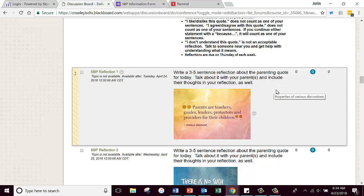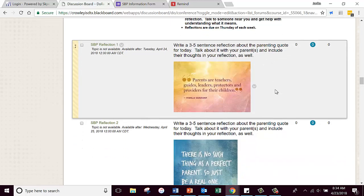Talk about it with your parents and include their thoughts in your reflection as well. I expect you to do this with input and wisdom from your parents. They know you better than anyone else. They know what kind of person you are when it comes to responsibility and things like that. And honestly, these people love you more than anybody else on the planet. I love you a lot, but your parents love you more. And they have great wisdom to offer you.